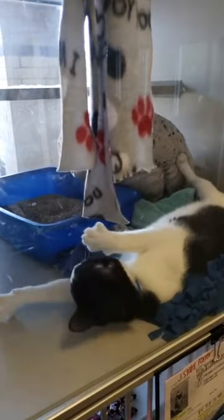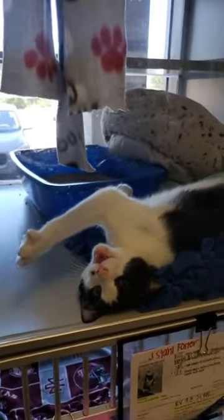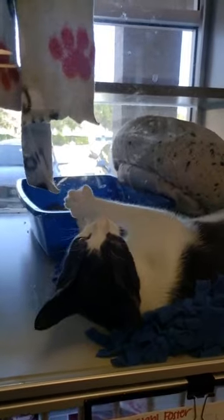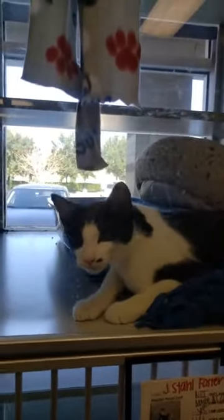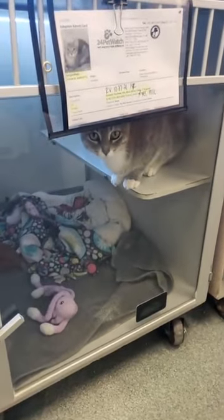I'm really surprised this kitten hasn't been adopted yet. He's 3.5 months old, maybe 4 months old by now. He's been here for a little bit. He's very rambunctious. I think everyone thinks he looks like a lot of fun, so somebody else will adopt him. So now he's still here.